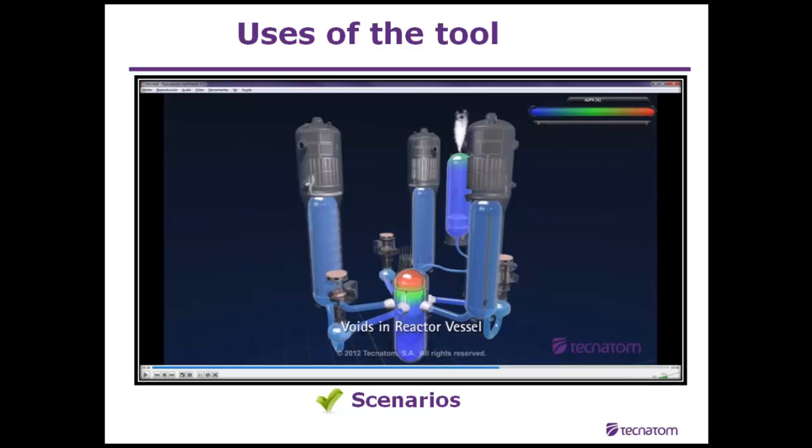Furthermore, it is used for the explanation of incidents or accidents in nuclear power plants. For these cases, we have recorded some scenarios reproducing different situations that are explained in the record. These videos contain the visual explanations, but they also have some additional information written, and usually there is also an audio recording.